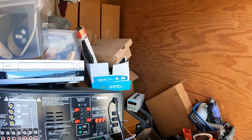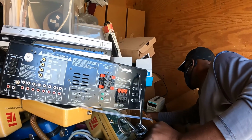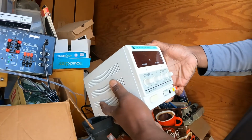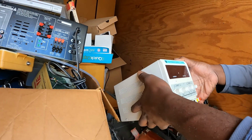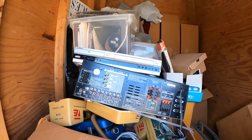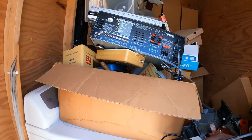Well, we're gonna find out when we get to the bottom of it. What do you got there? Looks like a power supply. You want power inverter or something? Yep. I'm pretty sure.